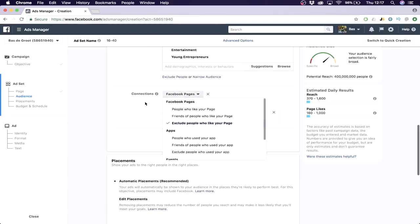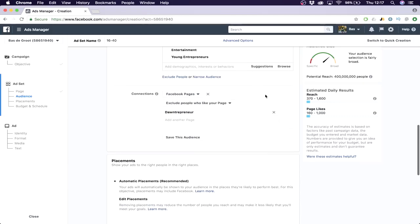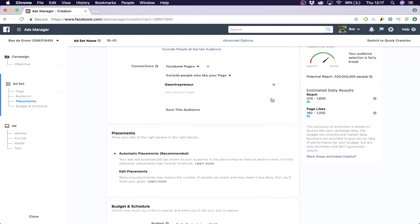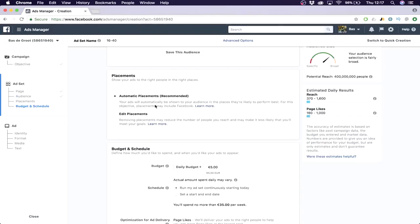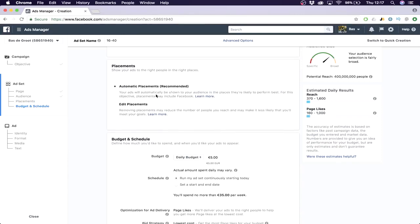Then Facebook pages, exclude people who like your page, because we don't want these advertisements to be shown to people who already liked the page. Then just click save, and you can keep it on automatic placements.